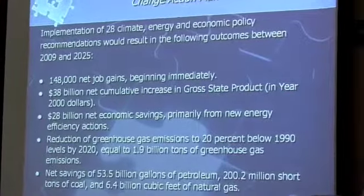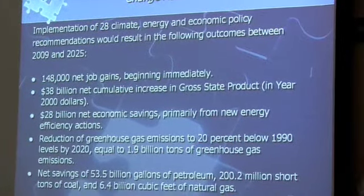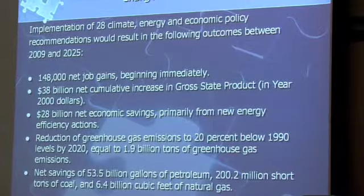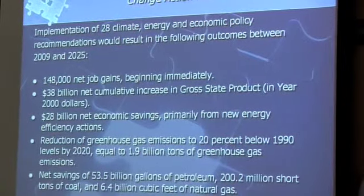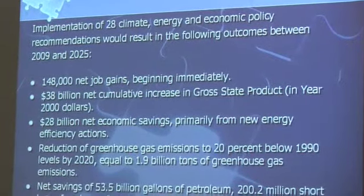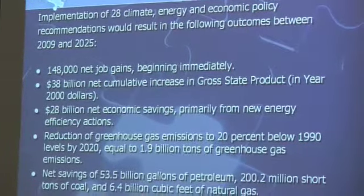If the bill passes in terms of creating this renewable supply need, it will immediately create 148,000 net jobs. It will create a $38 billion increase in gross state product, and $28 billion in net economic savings from the new energy efficiency actions. And so the point here is that we are looking at a new economy.